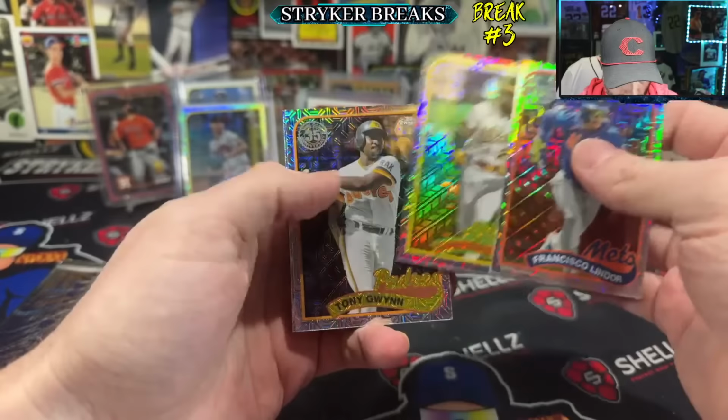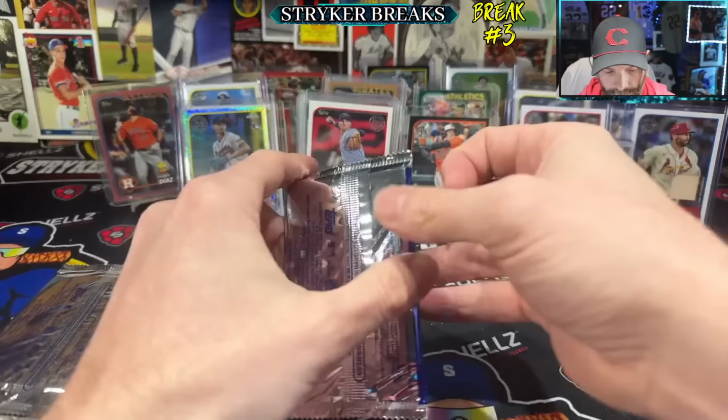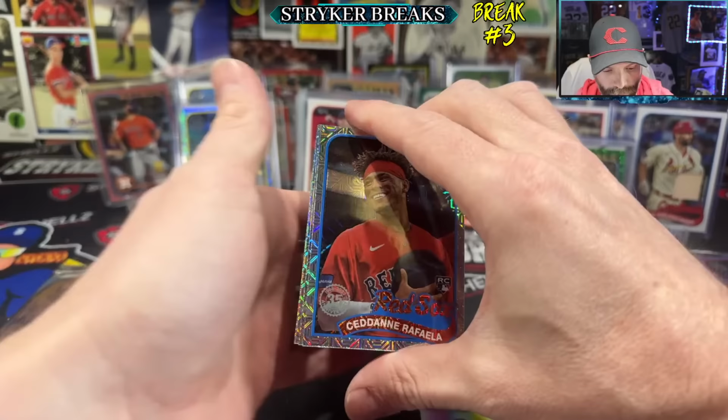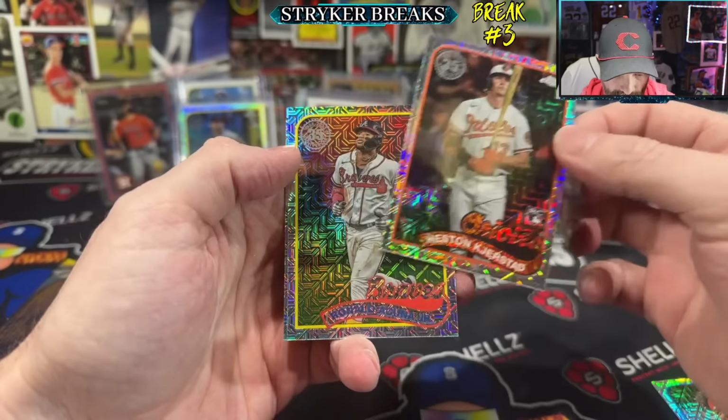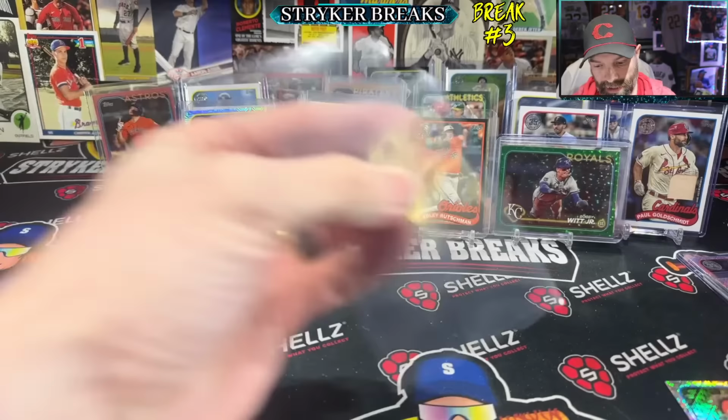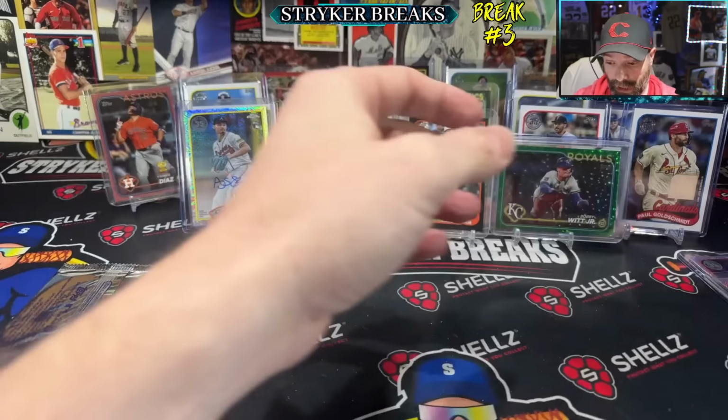Lindor, Butler, Gwynn, and Harrison. Rafaela. It's a good rookie. Kjerstad. Potential. Cunha. MVP. And Bobby. Superstar. Another good pack. The checklist is awesome on these, so most of the packs are going to have something. At the very least, you're going to get a couple Hall of Famers, probably.